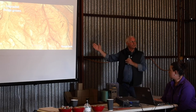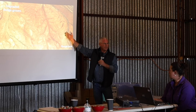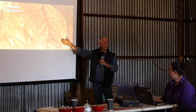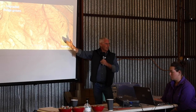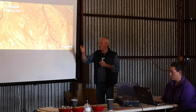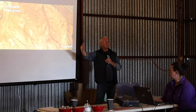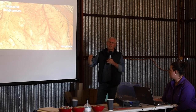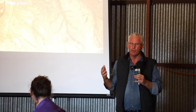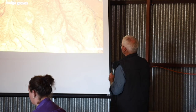So we can put a value on the ecosystem services of intact functioning mulga groves of more than $100 million in a wet year. Peter's going to talk more about this tomorrow. So we know that's one ecosystem service within that catchment worth more than $100 million in a wet year. And that's part of the natural capital. We can put a value on that natural capital, and I'll leave it to Peter to talk more about it.